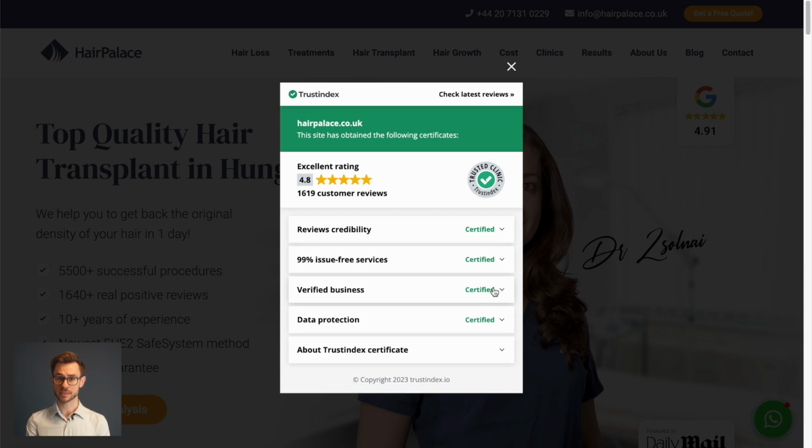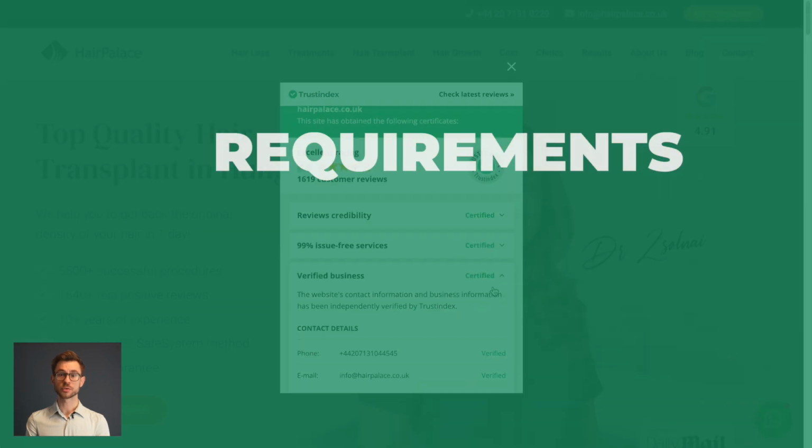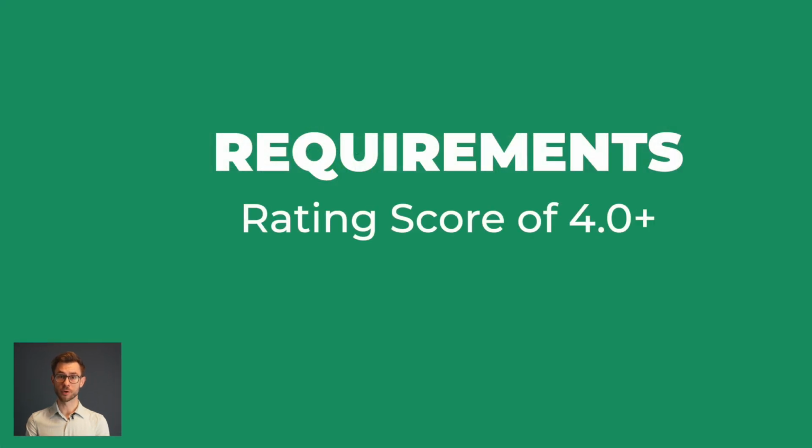Only the best companies can get their review certificate. Those who have a rating score of 4.0 or above and have at least 30 reviews altogether. This is basically to ensure that customers are satisfied with the services and products of the companies. The review certificate builds customer trust on each page of the website without distracting the visitor from browsing or shopping.